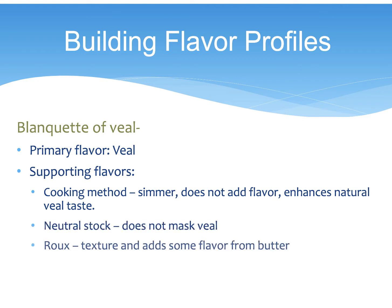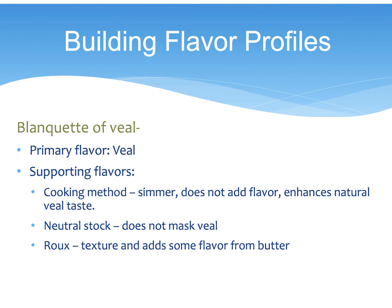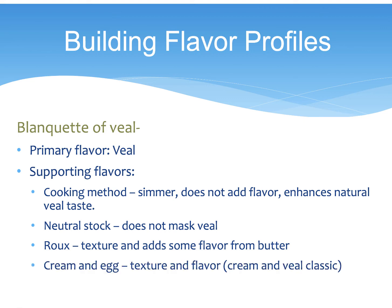There's a neutral stock. Roux. Roux is a thickener. It's usually a combination of butter and flour that's cooked. And that cooking changes the texture, the color, and the flavor of the roux, which then flavors the dish. And then you've got the flavor of the butter, which will come through in the dish. Cream and egg is a liaison, and that changes the texture and the flavor of the dish. Again, these are all slight, I would almost say neutral flavors, because again, your veal is a very delicate flavor.